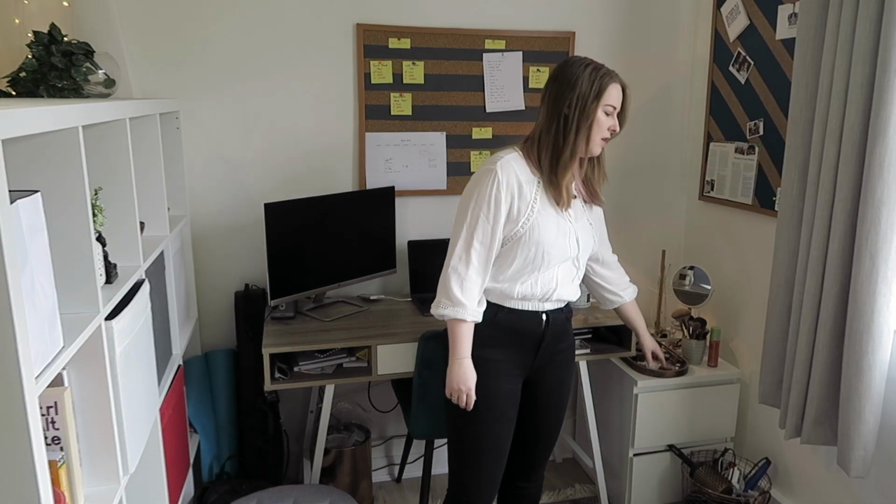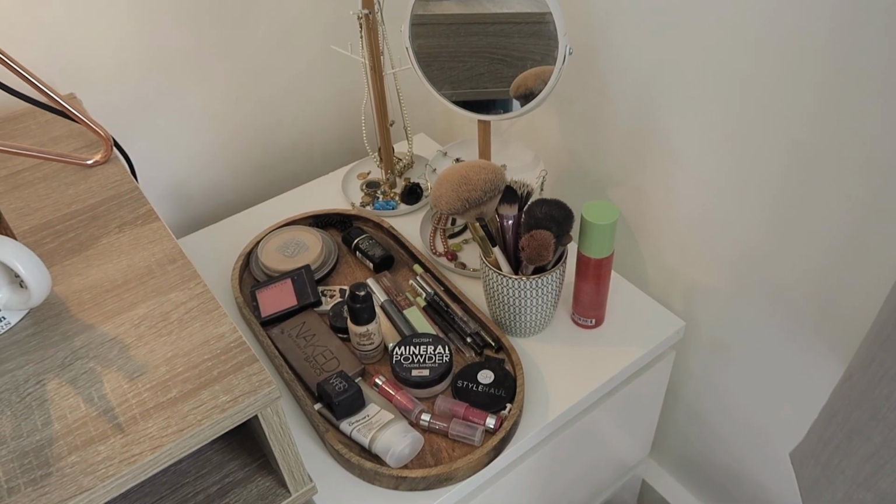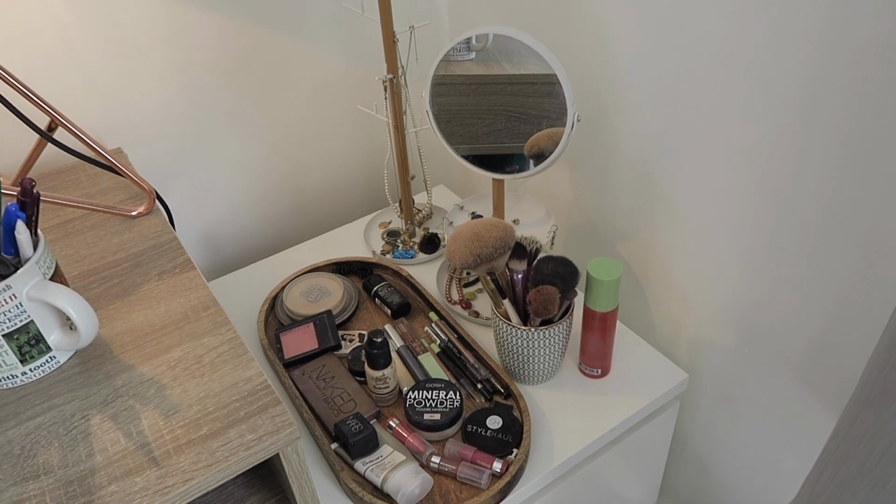Down here I have the only piece of furniture that I brought with me for this room, and it is a bedside table, which I now use as kind of like a filing system. On top of it I have my jewelry and my makeup because I sit at my desk and do it.